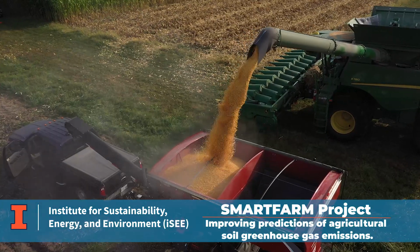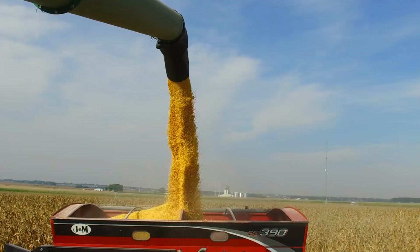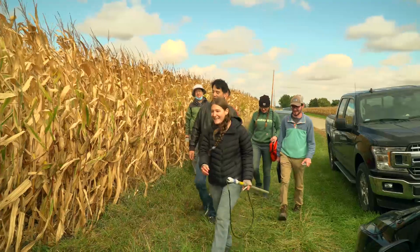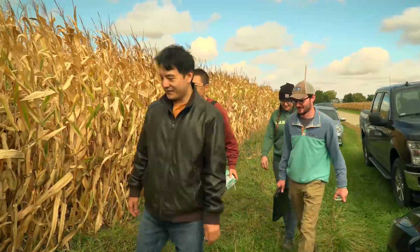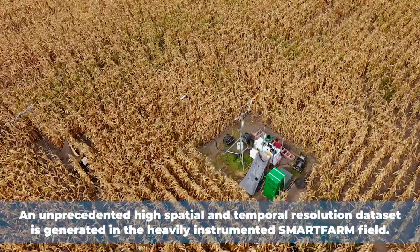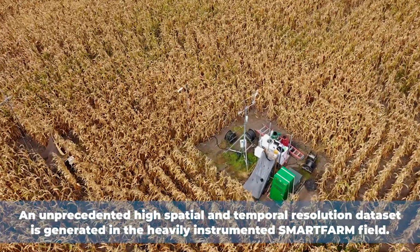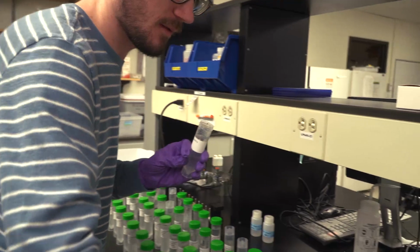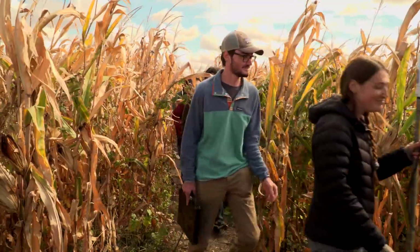Agricultural systems are a major source of greenhouse gases to the atmosphere, contributing to global climate change. Society now faces the major challenge of providing food for a growing world population while mitigating these emissions to avoid future climate catastrophe. Our SMARTFARM team is taking unprecedented measurements of soil carbon dioxide and nitrous oxide emissions from an agricultural field in central Illinois so that we can improve our ability to predict how climate-smart agricultural practices will affect these emissions. We're about to head to Node 1.